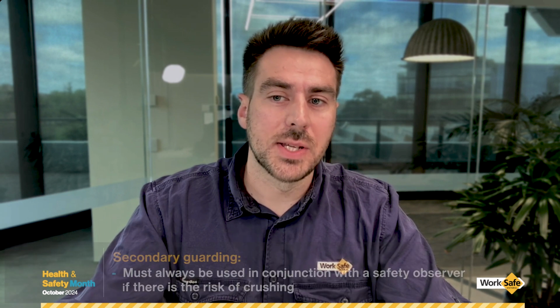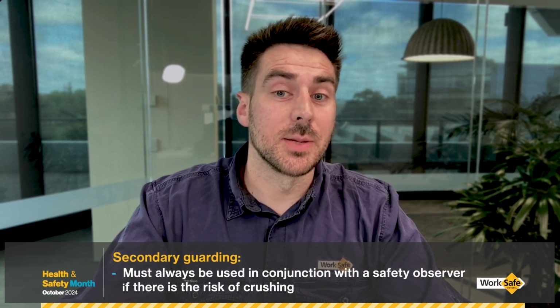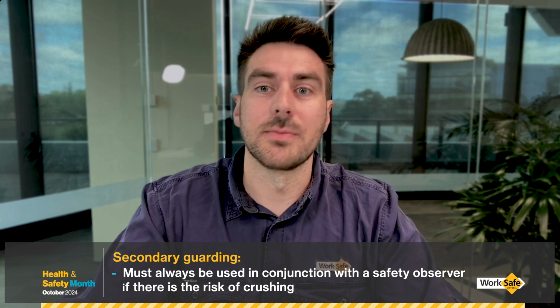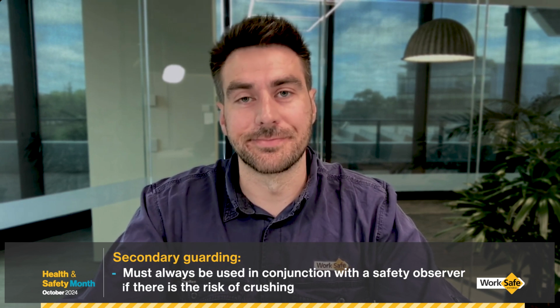Say, for example, someone can't maintain line of sight between two EWPs at the same time. That's your cue to reevaluate and introduce additional safety observers. And it's just a reminder as well that secondary guarding is always to be used in conjunction with a safety observer if there is that risk of crushing. So it's not an either-or situation. Both need to be used together.